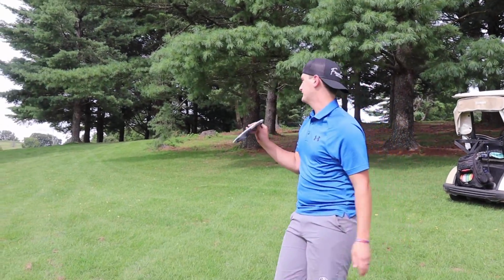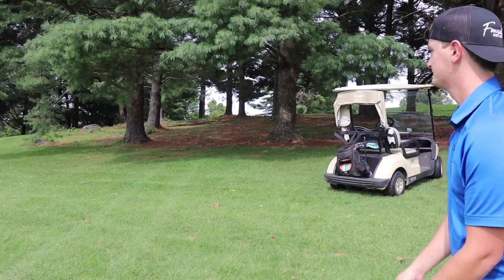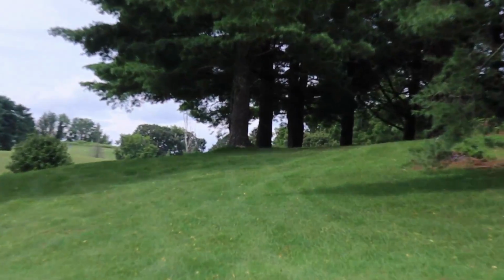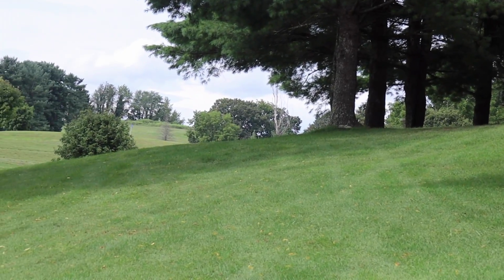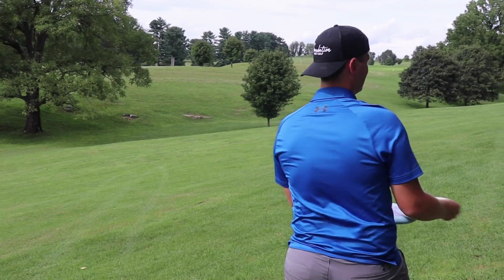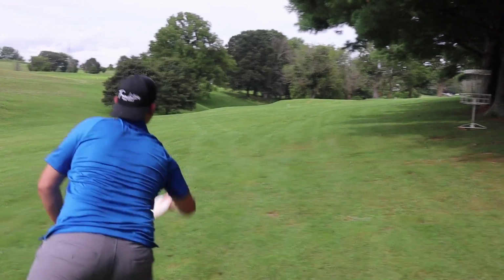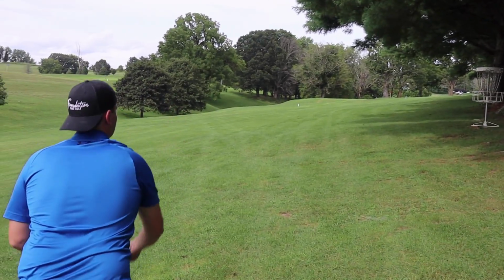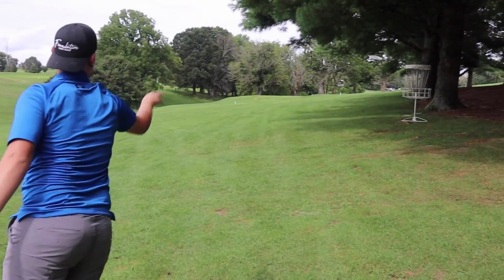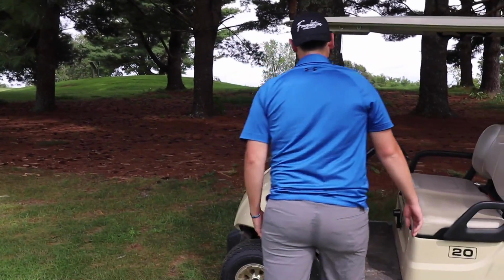Going with the Buzz, give me a little more glide. The putter distance, but with the height I have to put on it, I want to go with the mid. And that's way too much hyzer. Thank you, tree. Yeah, I just want to be left of that tree. Left of that tree. Right. Wide open for it. This is like a worst case scenario, and you still got a putt. That's what I'm saying, whoever is the guy who makes a bunch of those putts that you just blatantly airballed is going to win out here.